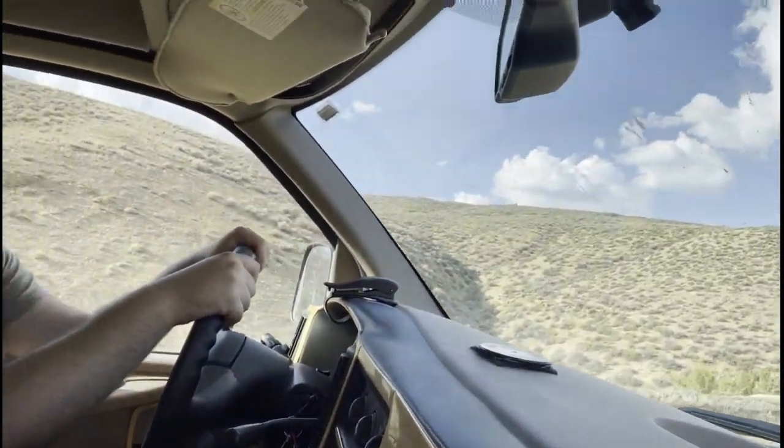Hey everybody, we had some problems with road construction and not being able to make it to our campsite in time, so we figured if we're gonna be late, make the most of it. And we are now doing a scenic drive to look for some wild horses in Wyoming.